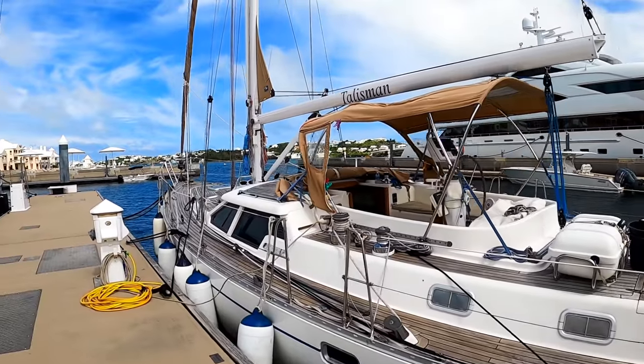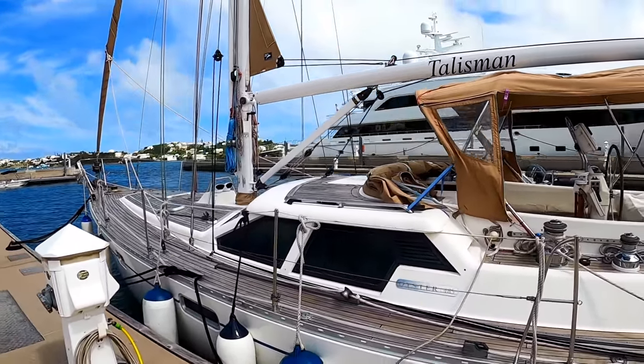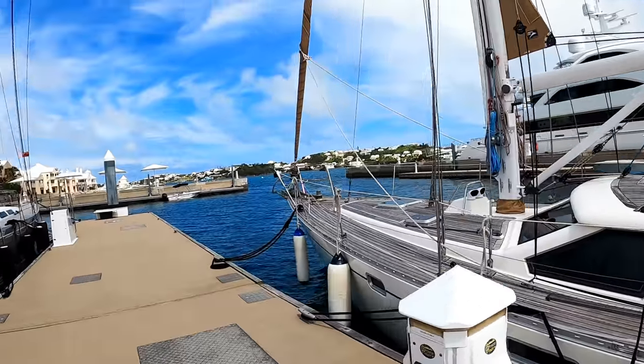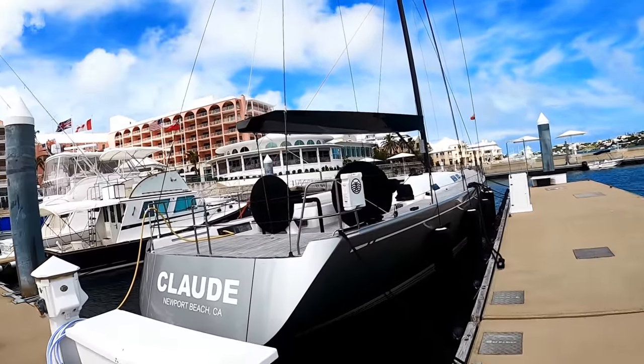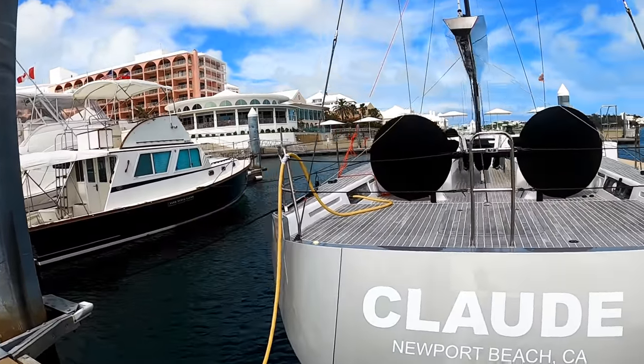Talisman all cleaned up. Rinsed her down earlier today. Looking good. Party going out there. It's a beautiful swan here.